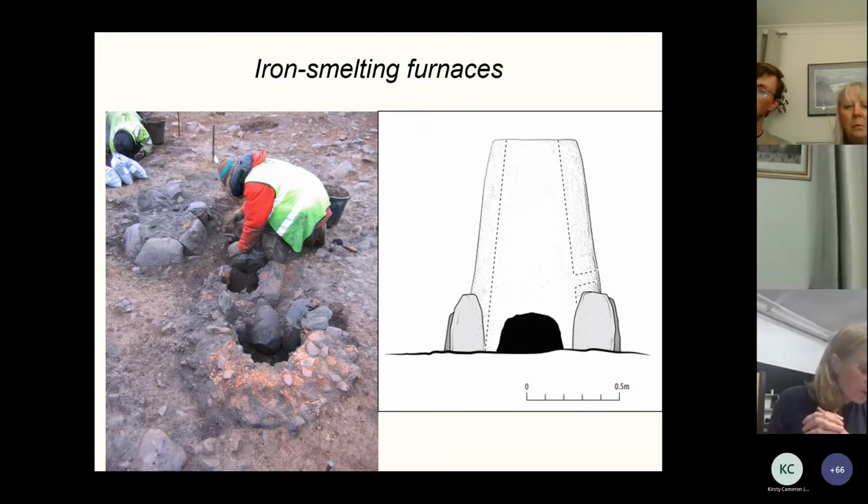Each of the iron smelting furnaces were remarkably consistent in form and appear to have been built following an established design. Each was built into a subcircular or subrectangular pit, with the edges of the pit lined in this horseshoe shape arrangement of water-worn boulders or slabs bonded with clay. Built onto this stone base would have been a thick-walled clay superstructure, which we've got a reconstruction of here.